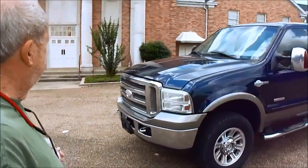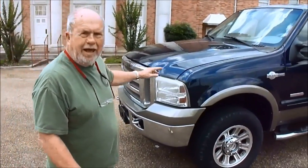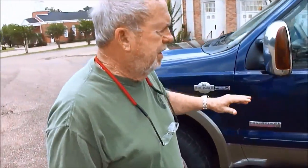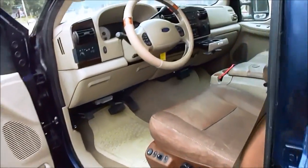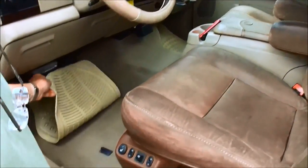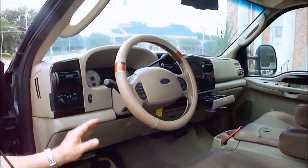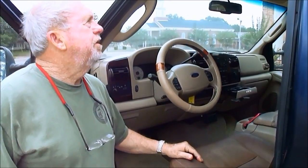2006 King Ranch. You see up here the bumper, the grill, everything looks good. The lights, brand new windshield in it. You don't see a lot of dings and pings, Nerf bars. The interior is nice. Now it's a 2006. See the carpet here? Heated seats. Heated seats, power, work here. Got it all, windows, door locks, all that, tilt, cruise. Power pedals, power rear window.